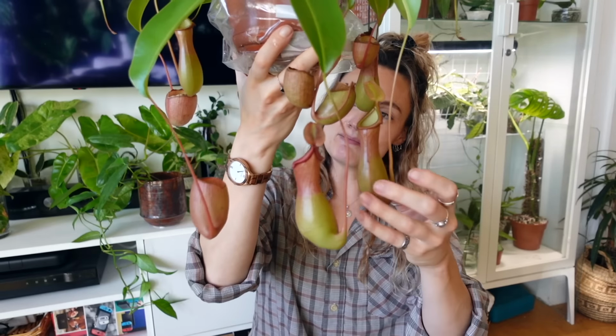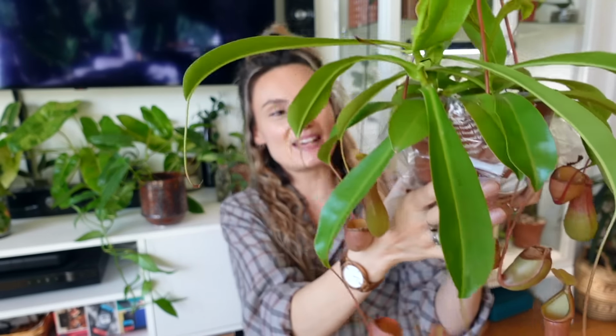When did I get this one? I think about maybe 3 or 4 months ago now. And so I feel like I've just been taking some time to really get to know the plant. As I say, I was a little bit nervous about it because I know carnivorous plants do have a reputation for being quite difficult. They have quite specific care requirements and they require specific kinds of water and all that sort of stuff.